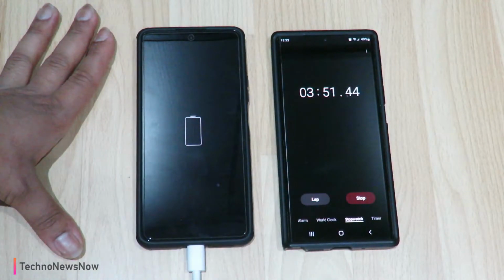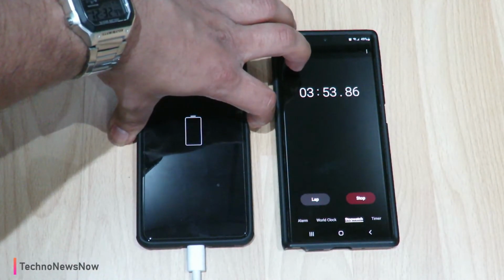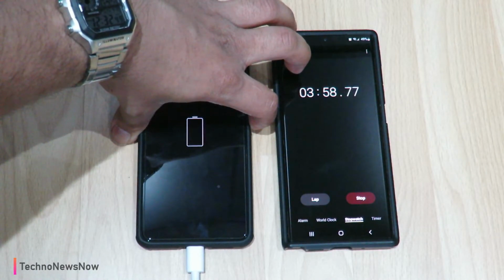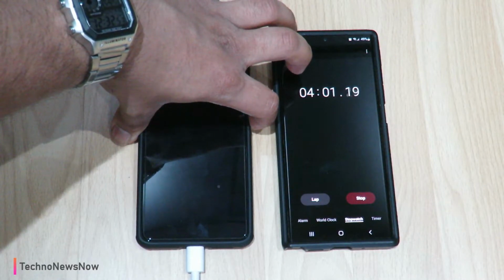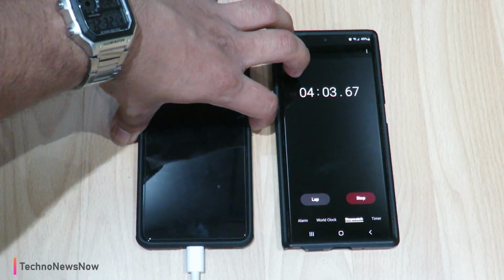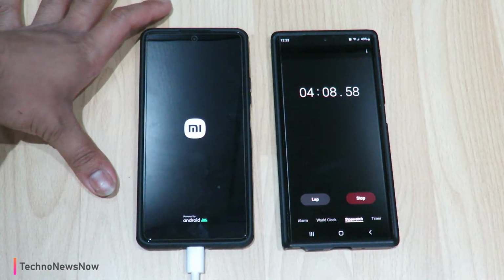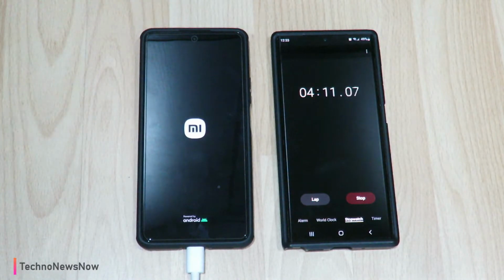It's coming up to 4 minutes now. Maybe it won't power on when it's charging. Oh, there we go, it is powering on now. So when it reached around 4 minutes, that's when it starts to power on. So it wouldn't let me power on at around 3 minutes. But now we're hitting 4, it is letting me power it on. So let's see what happens. Got the Mi logo. Let's see what charge it gets up to.